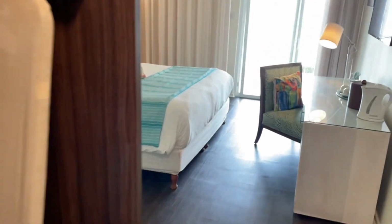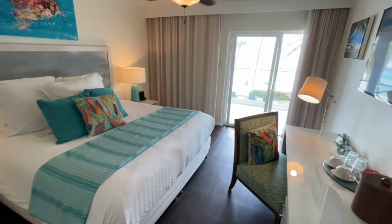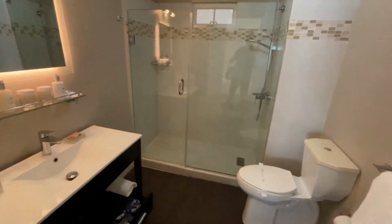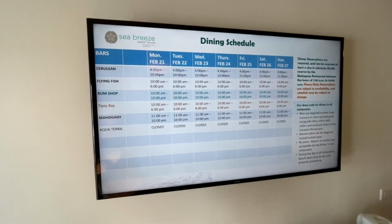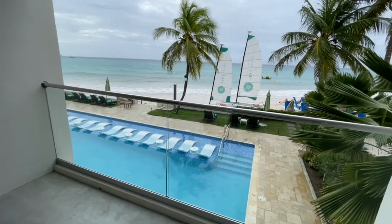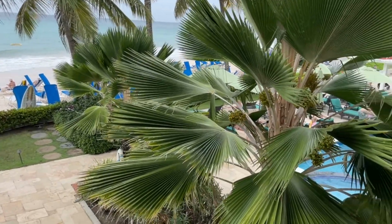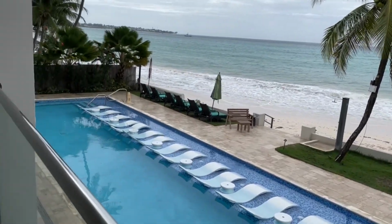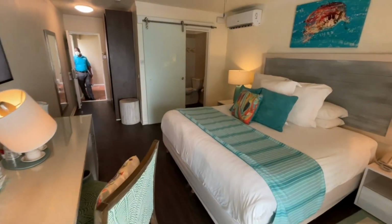At the Oceanfront Room here at Sea Breeze Resort. Beautifully appointed room. Quick peek at the bathroom. You can see the dining schedule. And of course, the reason you come to the Oceanfront Room is this beautiful view, here at the Sea Breeze Resort.